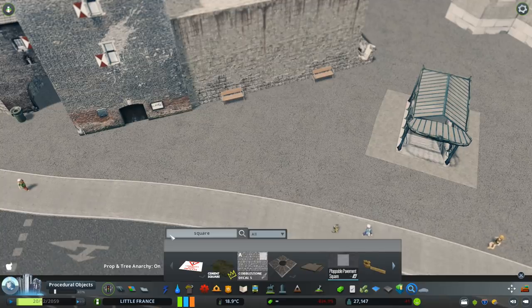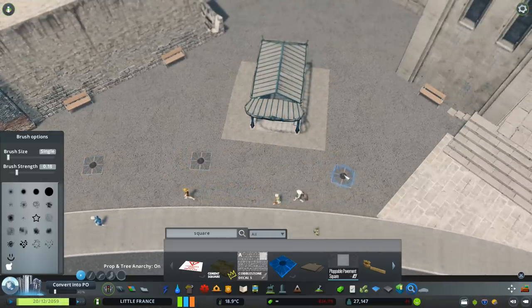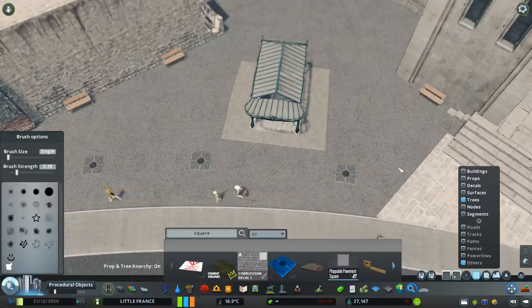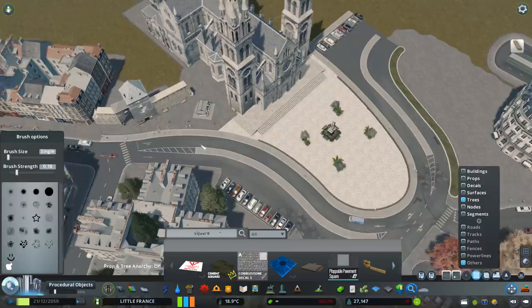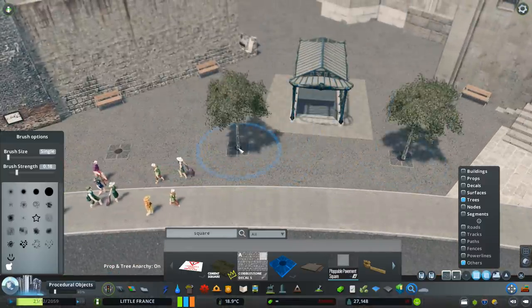But I will show you when the entire metro system will be done. I will show you how it looks. For now, I'm working on the city, building it, making it grow bigger. Hopefully, we will have more bus lines and tram lines in the city, and it will go pretty cool.